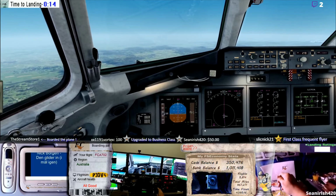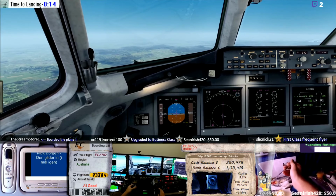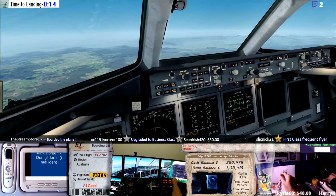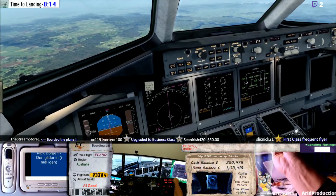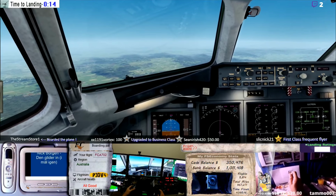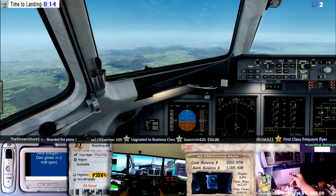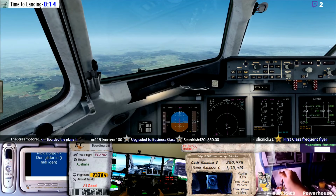Fast Cheetah 702, contact Melbourne Centre 125.2. 125.2, Fast Cheetah 702. Melbourne Centre, Fast Cheetah 702, with you at flight level 210. Fast Cheetah 702, Melbourne Centre. Roger.